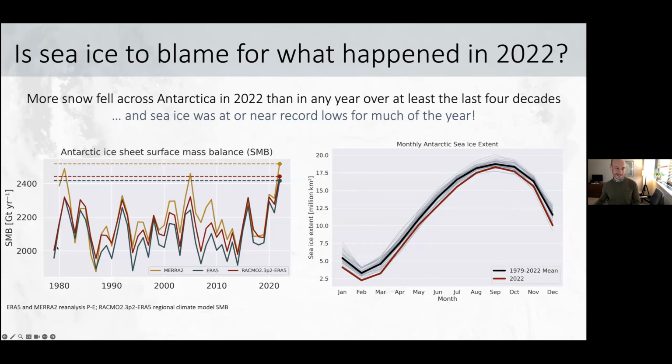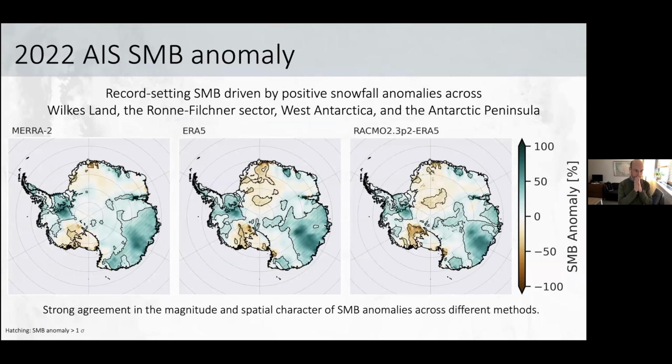So again, this plot on the left is showing that more snow fell across Antarctica. It set record 4-decade-plus highs in surface mass balance. And if we look at what else was going on in Antarctica in 2022, sea ice was at or near record lows for much of the year. So we're seeing very reduced sea ice and also very high surface mass balance. The analyses that I just presented would suggest that the ocean surface played a large role in this. So what does the analysis show, though?